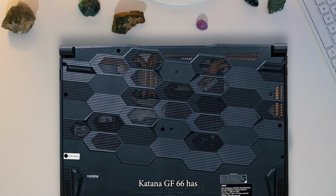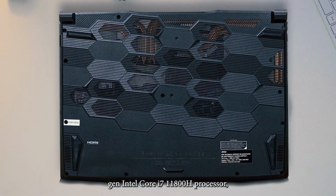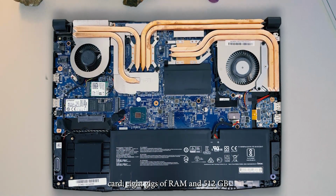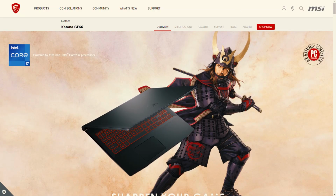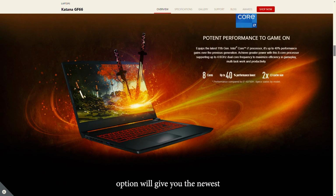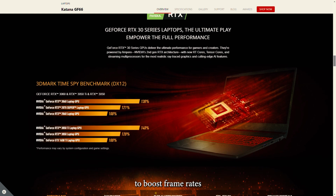The MSI Katana GF66 has some remarkable internals. Our review machine has an 11th Gen Intel Core i7-11800H processor, an NVIDIA GeForce RTX 3050 Ti graphics card, 8 GB of RAM, and 512 GB NVMe PCIe SSD. There are also RTX 3050 and RTX 3060 possibilities, but any GPU option will give you the newest ray tracing technology as well as NVIDIA's deep learning super sampling function, which employs artificial intelligence to boost frame rates.